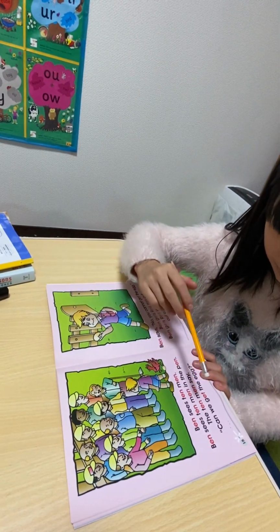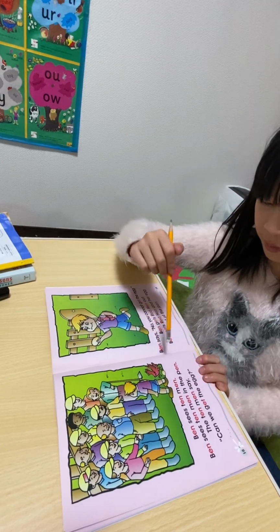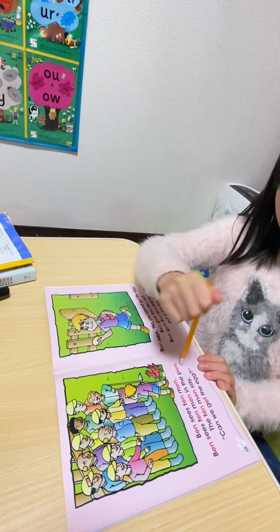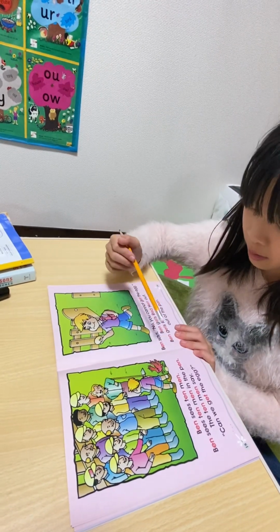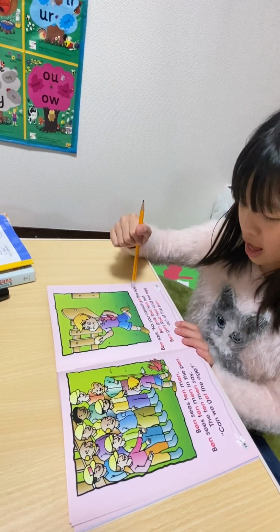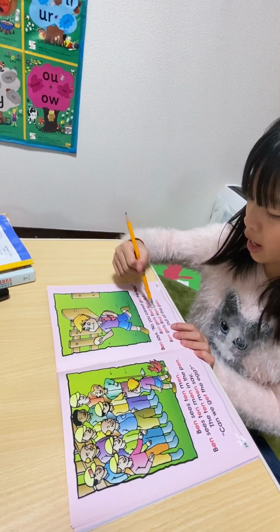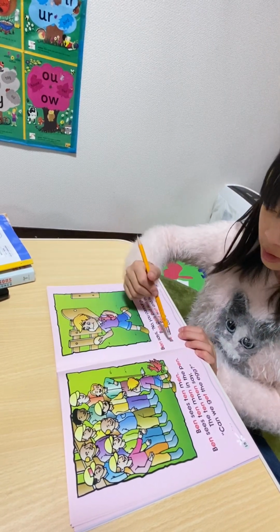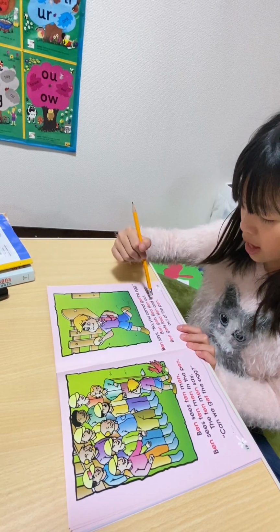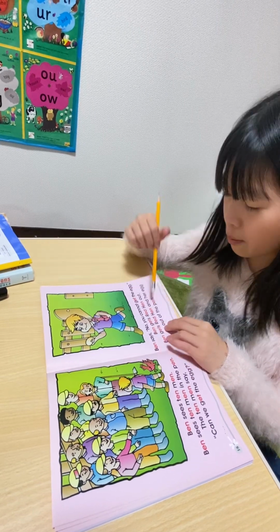The ten men say, can we get the egg? Okay, what do the ten men say? Can we get the egg? Okay, very good. Ben says, no, you cannot get the egg. Ben gets red hen and her egg out of the pen.